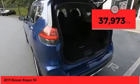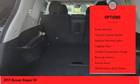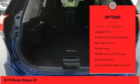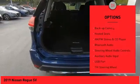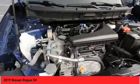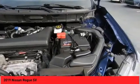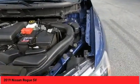Here are some of this vehicle's great options: all-wheel drive, alloy wheels, power liftgate, power mirrors, traction control system, daytime running lights, luggage rack, outside temperature gauge, backup camera, heated seats. This beauty will make even your house keys jealous. Drive it today.